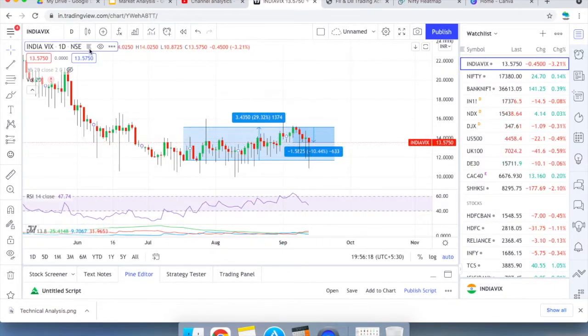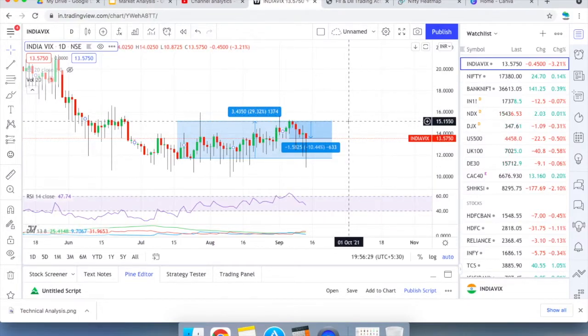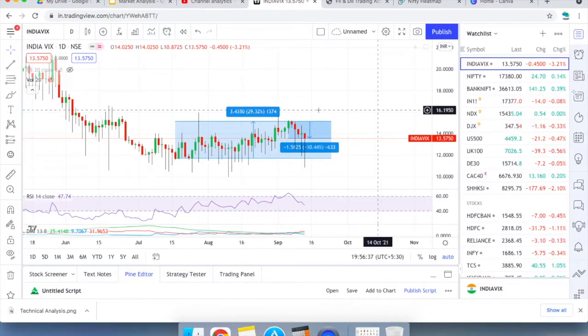Last question. VIX is falling down, right? So it's probably trying to form a range between 15 and 12 or something like that. Or 13.5 and 15. You don't know what range it is forming, but right now the VIX has lost whatever it gained previously. And that's where we are now.